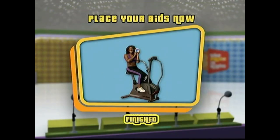And that fabulous prize goes to the one of you in contestants' row bidding closest to the actual retail price without going over. Players, write down those bids now. All right, Yellow, what is your bid? $1,000. Rosalina? $500. And the actual retail price is?